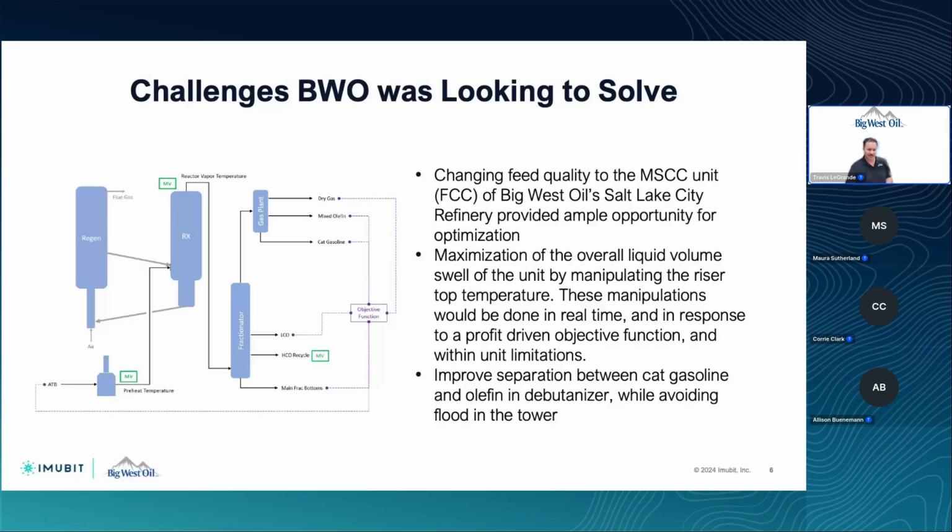The feed qualities have an impact on what products you can make, so we were looking to work around optimizing with those changing feed qualities, and also maximizing overall liquid volume swell. When you crack that heavy gas oil into the lighter products, it's a lower density, so it actually swells the volume. If you put 100 barrels of feed in, you'll get somewhere around 112 to 114 barrels of products out. Maximizing that volume swell obviously is an economic benefit. And we wanted to be able to do that in real time in response to a profit-driven objective function.